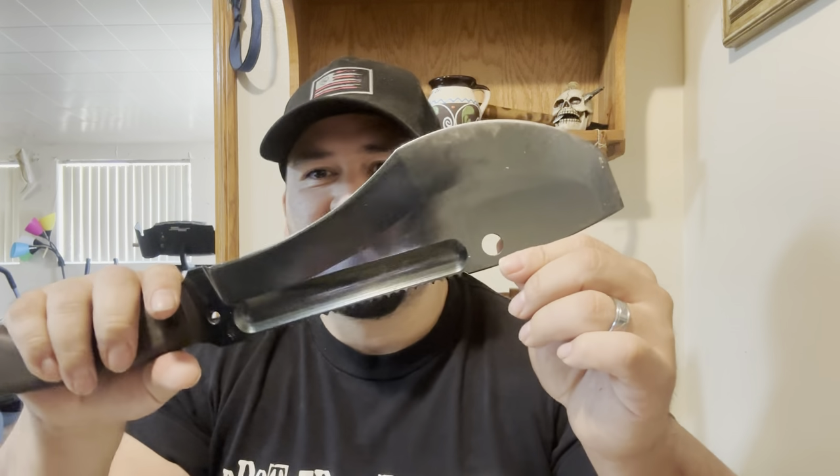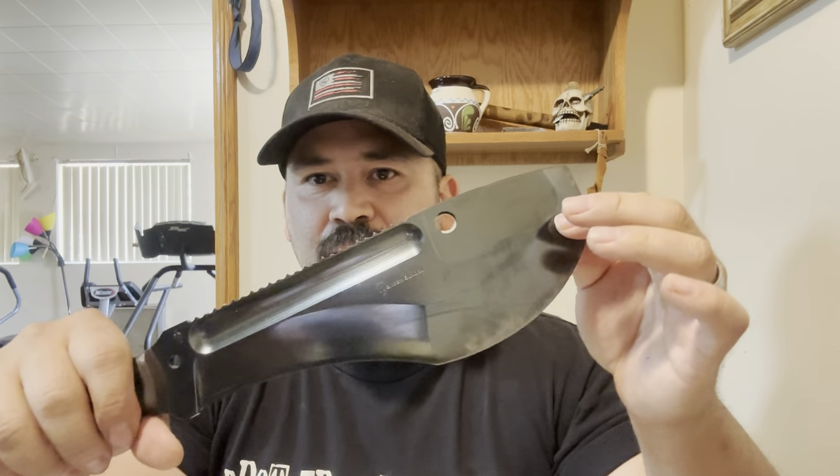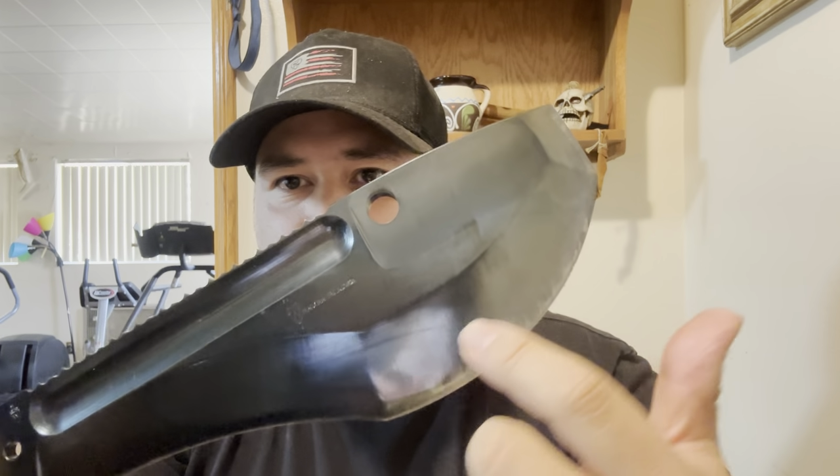All right, guys. So, this thing is just freaking awesome, dude. Just so amazing. I was just blown away by it. The coating came off a little bit, right? That's what I love about this. It's bluing, so it's so easy. Just re-blue it, put it back over it, and you can make it look brand new again.